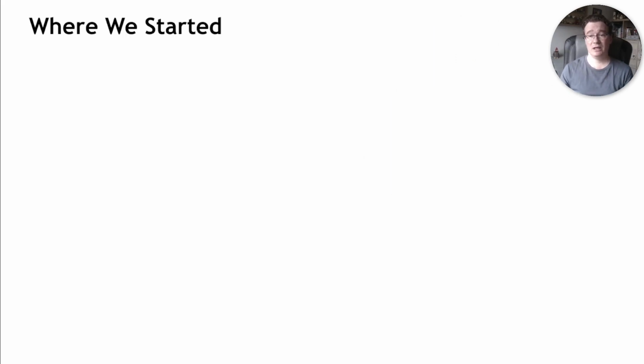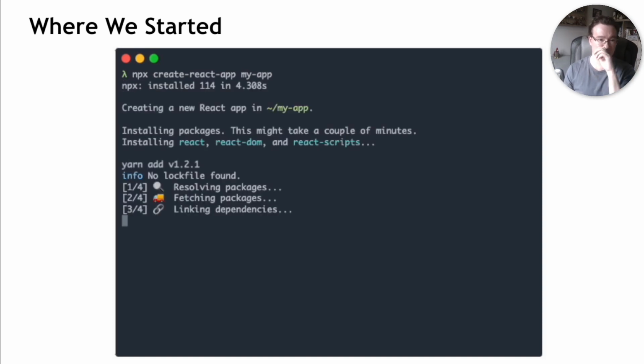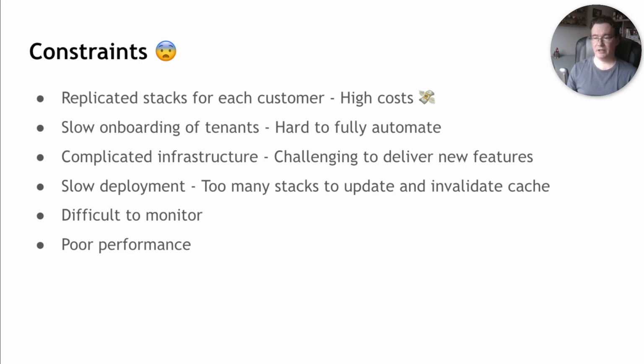So let's have a look and see how we started the first version of our application. It was a traditional React application where we wanted to take advantage of things like server-side rendering and caching on the CDN. Our MVP architecture looked like this. We had it deployed to AWS, running on a Fargate cluster behind a CloudFront CDN that was serving some static assets from an S3 bucket. This was quite a simple architecture. It helped us to get the ball rolling and onboard the first customers, but soon we started to have some constraints.